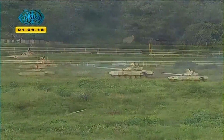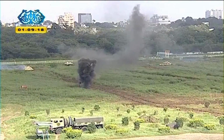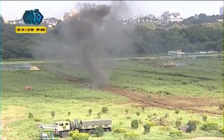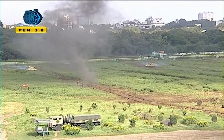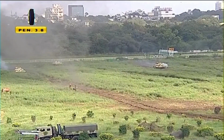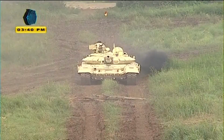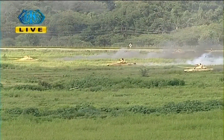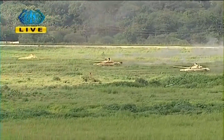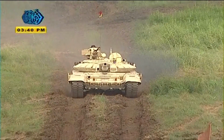As we can see, the tanks are approaching the enemy bunkers with speed and thundering shock action. It's creating a panic amongst the enemy. The T-90 tanks have one 125mm smooth-bore gun which can fire a variety of ammunition. The Bhishma can take on tanks and low-flying air targets up to a range of 5 kilometers.